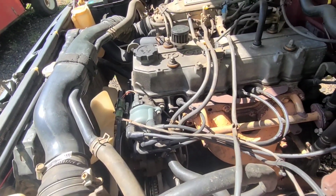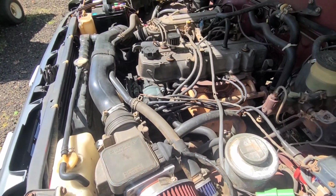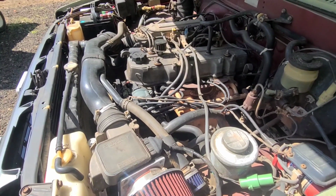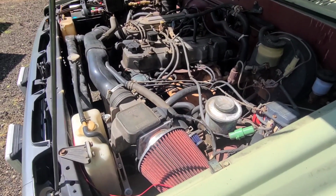So that's where I'm going to start, and then I'll look at the ignition system, I guess. If you guys know what it is already at this point, feel free to tell me in the comments, because this may not fix it, and I may need to circle back around and read some of y'all's comments on what the issue could be. So all right, let's dive in.